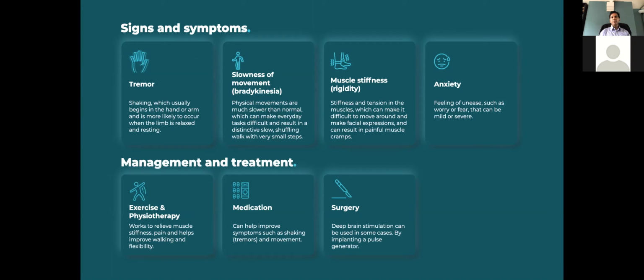Muscle stiffness, rigidity, is also one that affects people with Parkinson's. It makes it difficult for them to move around, can also affect their facial expressions, and can result in painful muscle cramps. Finally, all those signs together can actually lead to anxiety. So a person with Parkinson's experiencing unease, being worried, or losing confidence.